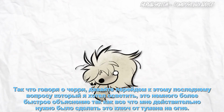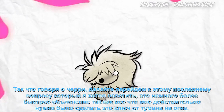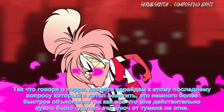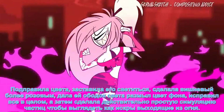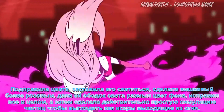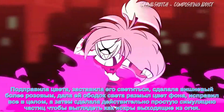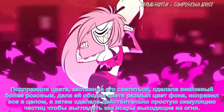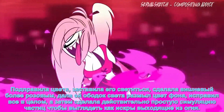So, speaking of Cherry, let's go on to this last one that I wanted to cover. This one is a little bit of a quicker explanation since all I really had to do was key out the fog on the fire, tweak the colors, make it glow, make Cherry more pink, give her a rim light, blur the background, color correct everything as a whole, and then make a really simple particle simulation to look like sparks coming out of the fire. That's really it. It's pretty straightforward.